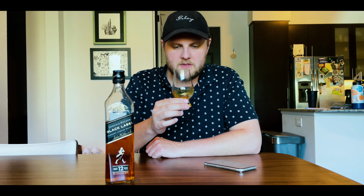I'm getting a little bit of honey. Definitely that smoke, and maybe an apricot a little bit, maybe a peach. But imagine that peach or apricot has been grilled, right? So you've got that smoky cooked fruit. Getting a touch of the ethanol there, that's not super pleasant, but it also could be the smoke. It's very light, not a ton to it. I think there could be some coloring in this to make it darker. It is 12 years, which is impressive for the price, but 12 is not super old.